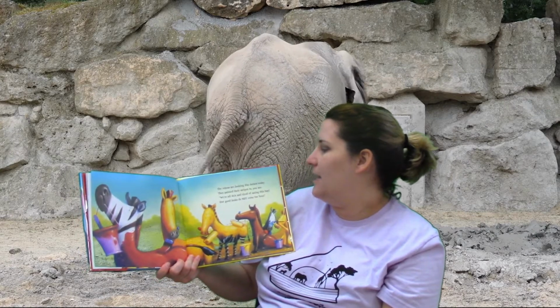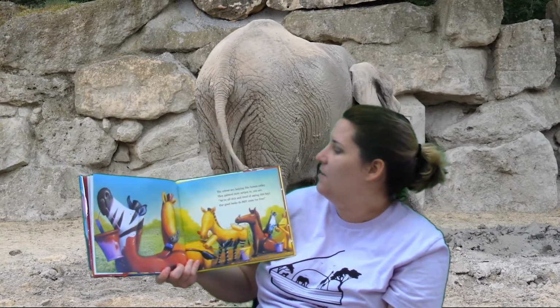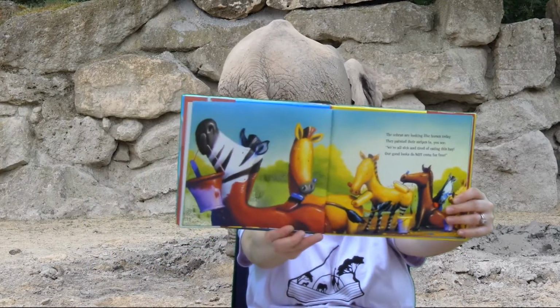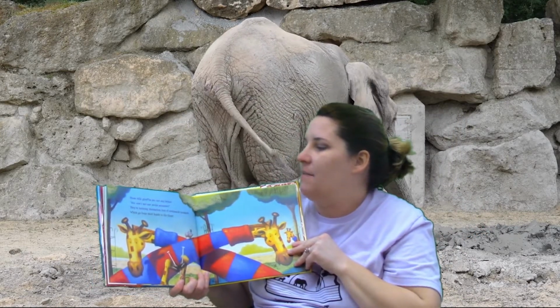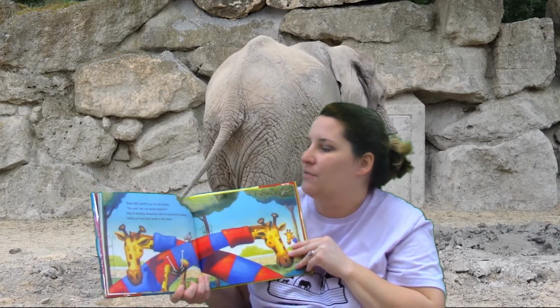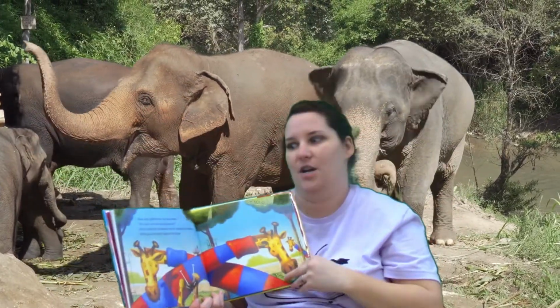The zebras are looking like horses today. They painted their stripes in, you see. We're all sick and tired of eating this hay. Our good looks do not come for free. Those silly giraffes are not any better. You won't see our necks anymore. They're knitting themselves lots of turtleneck sweaters, which go from their heads down to the floor. That's a long way.